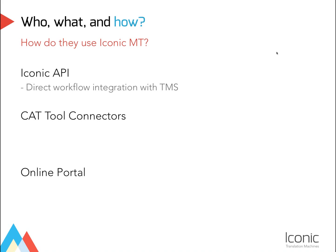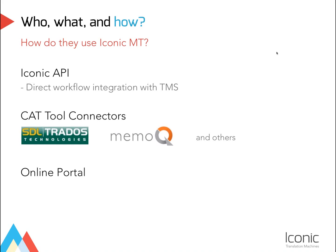But we also have connectors and plugins developed for computer-assisted translation tools like SDL Trados 2011, 2014, and MemoQ, which, as opposed to the batch translation, allows you to do on-the-fly translation of individual segments. We also have a simple online portal that allows users to upload and download translated files, and this is ideal for lower volumes where full API integration isn't really required. This approach is well suited for just MT, where you just need to get a document translated for circulation for information purposes.